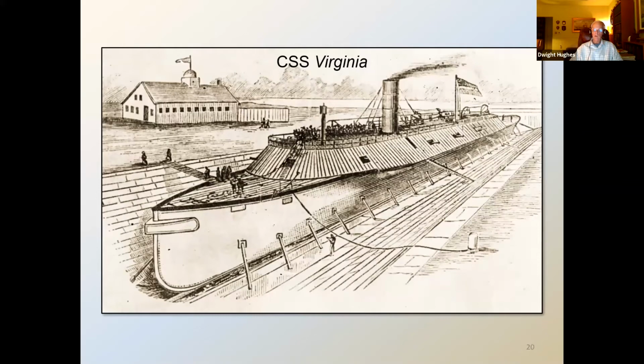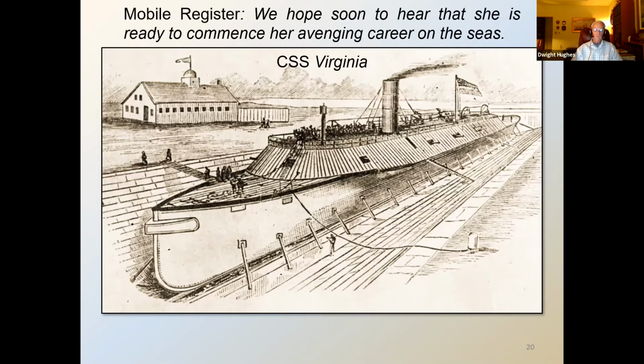The most immediate threats, however, were Confederate ironclads under construction in Norfolk, Mobile, and New Orleans, particularly the former USS Merrimack, now the CSS Virginia. The Mobile Register boasted that the new weapon would be a floating fortress that would be able to defeat the whole Navy of the United States and bombard its cities. With her great size, strength, powerful engines, and invulnerable iron casing, she could easily destroy or disperse the blockading fleet. She could throw bombs into Fort Monroe. "We hope soon to hear that she is ready to commence her avenging career on the seas."